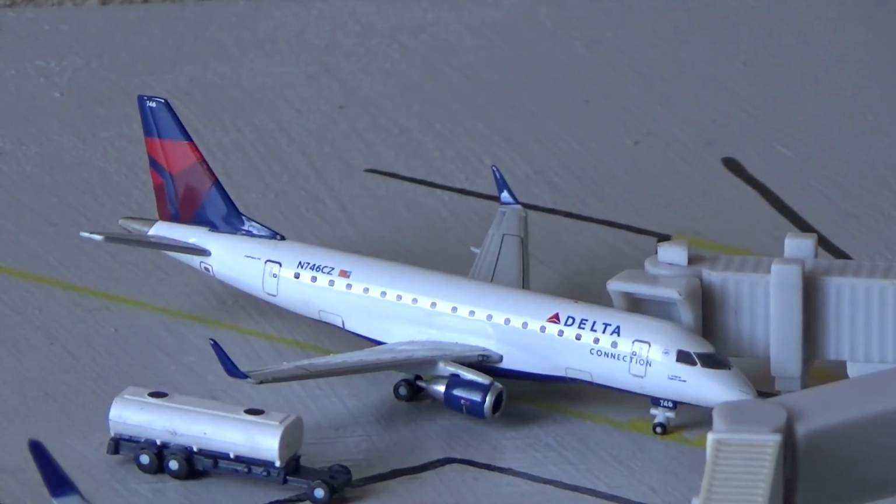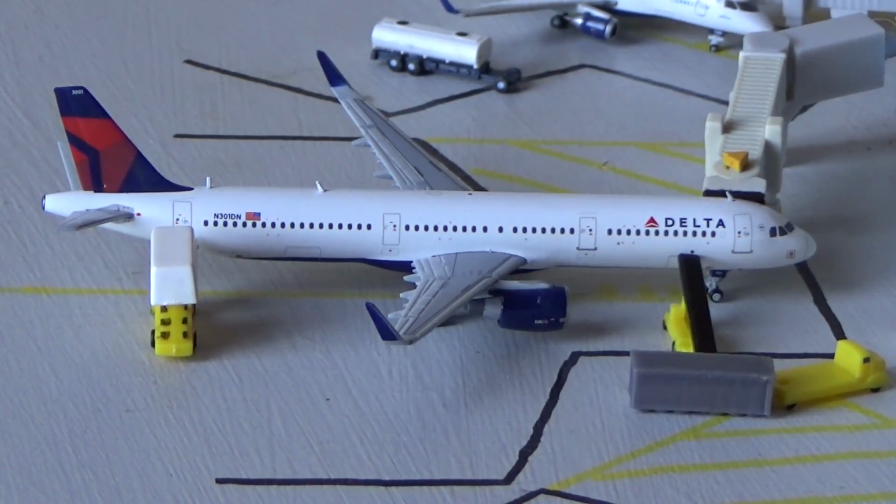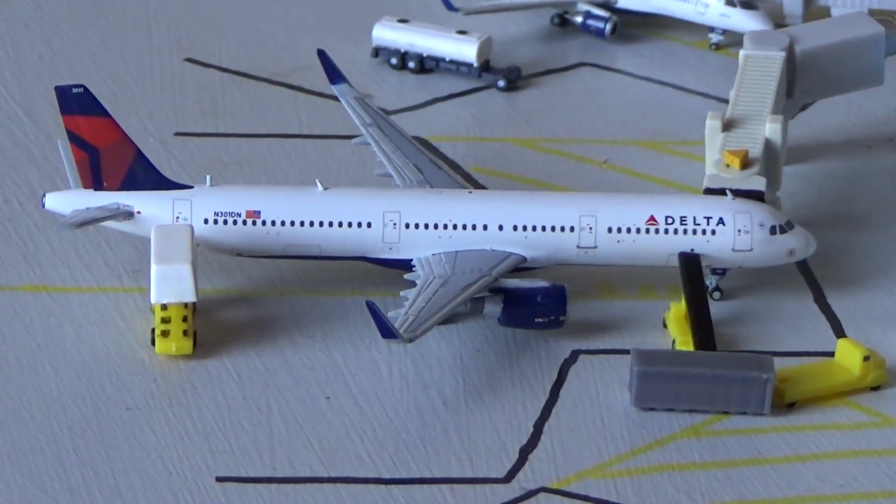Right here we have this Delta Connection ERJ 170 filling in for a 175 with enhanced winglets today. He's coming in from Salt Lake City and going to be making that turnaround. Right here we have this Delta Air Lines A321 with Sharklets. He's getting ready to head out to Atlanta. I am so excited for the Delta A321 by NG Models, not just the normal. We have a plethora of those coming in.